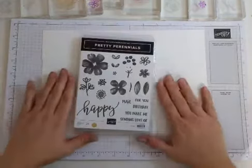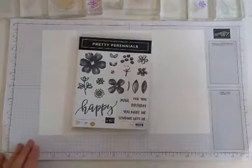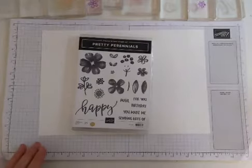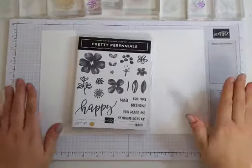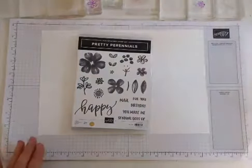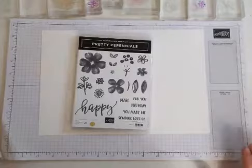So I'm using this new stamp set called Pretty Perennials. It's a brand new stamp set in the January to June mini catalogue, and it's been designed by a $1 million seller, so it's bound to be a popular one. When you receive your catalogues, for those of you that haven't got them already, you'll find it on page 31, and it's lovely. I'm rather obsessed with it.